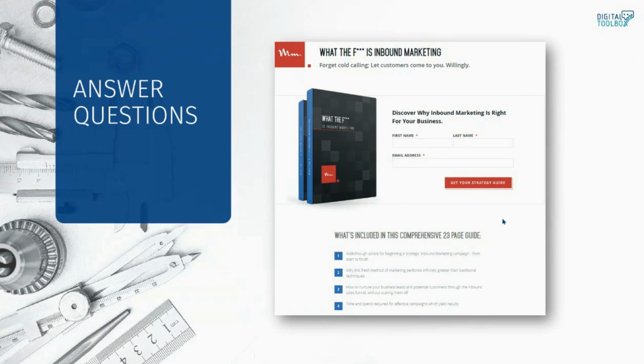I love this example as well. It's a little bit edgy, but it's really good because they have figured out what their customer's problem is. The problem is that people don't really know what inbound marketing is. And so what they did is they offered an inbound marketing guide. The headline is catchy. And again, this one's a little bit long, but they tell you this is what you're getting into. But the guide is designed to answer those questions.